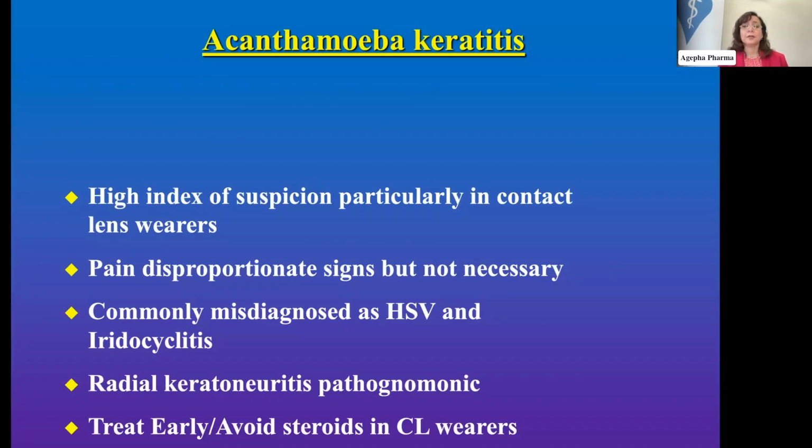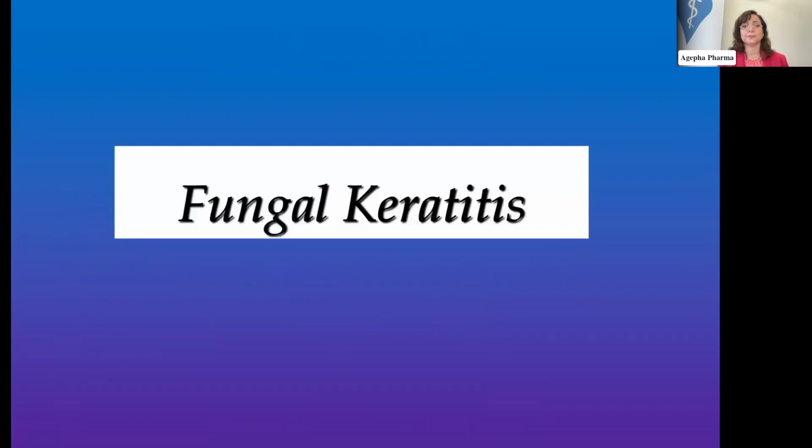So for Acanthamoeba keratitis, you have to have a very high index of suspicion, especially in contact lens wearers, especially soft contact lens wearers. Pain disproportionate to the signs is also very important to think about, but not necessarily in every patient. It's commonly misdiagnosed as HSV and iridocyclitis, because it can present initially with a pseudodendrite, or it can present with iridocyclitis. If you see keratoneuritis, that's pathognomonic, so treat early and avoid steroids.